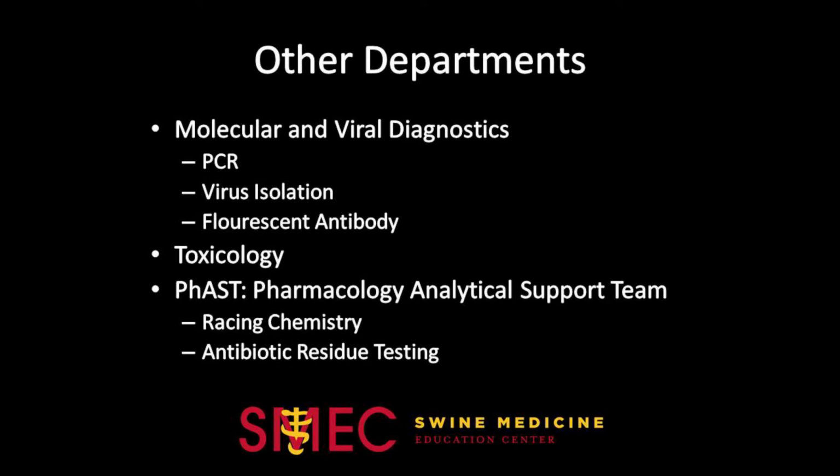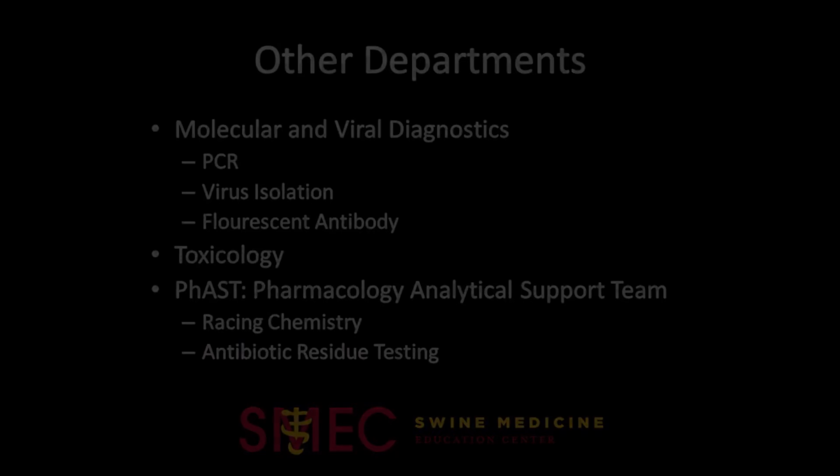Other areas where your cases may be submitted to are molecular and viral diagnostics, which includes PCRs, virus isolation, fluorescent antibody and other tests, toxicology, or FAST, the Pharmacology Analytical Support Team, which runs racing chemistry and antibiotic residue testing.